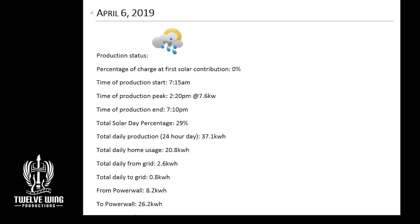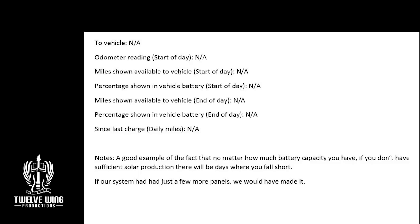And then the following day, did we make it? No. We didn't. Barely, though. We made it through most of the evening. As you can see, the total daily from the grid at 2.6 kilowatt hours. So solar got us through most of the morning. And then on this day we had a decent production, 37.1 kilowatt hours, with a home use of 20.8. And so then that gives us a total solar day of 29%, and so then that will be enough to get us through to the next day.